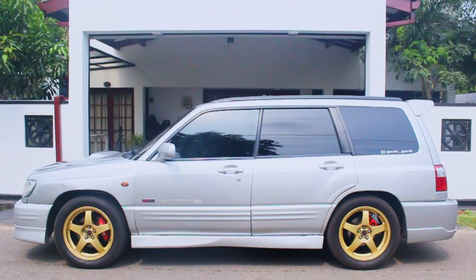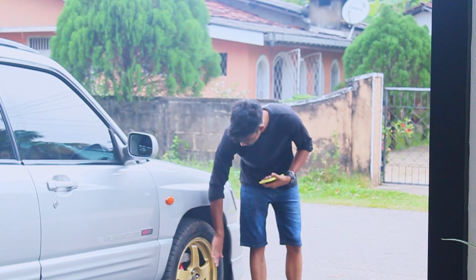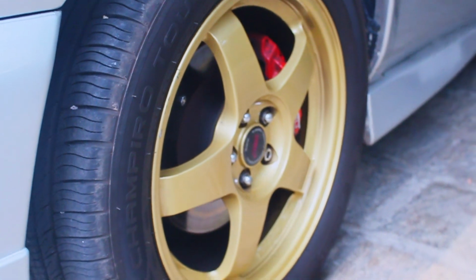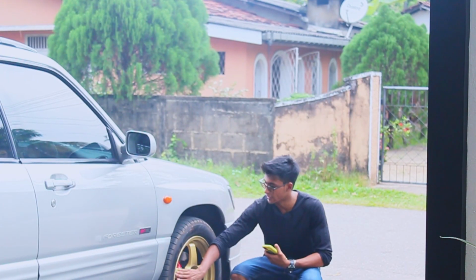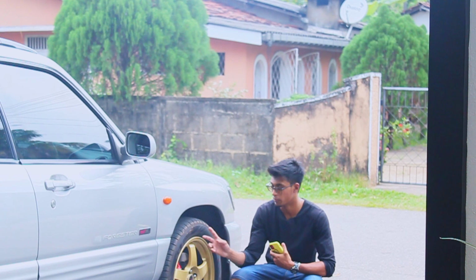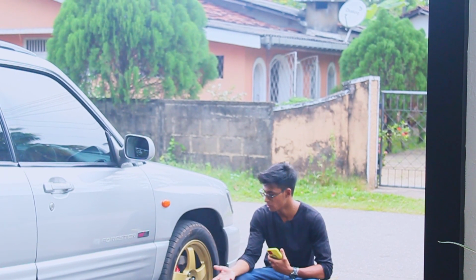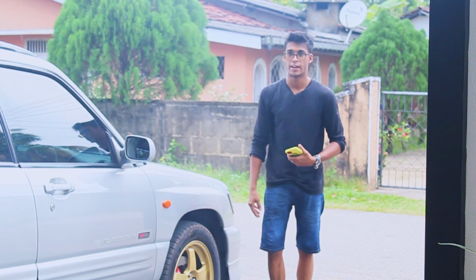Okay, so now let's talk about the side profile of the Forester. At first glance, these are some original, straight from the factory, 17-inch forged alloy wheels in this very popular gold color that all Subarus have. And also the brakes are stock for both the front and the rear end, all stock brakes from Subaru. So that's pretty much it for the wheels, 17-inch forged alloy wheels.